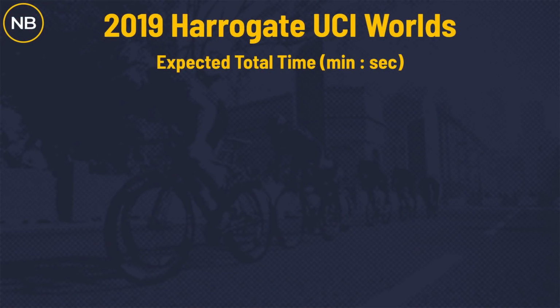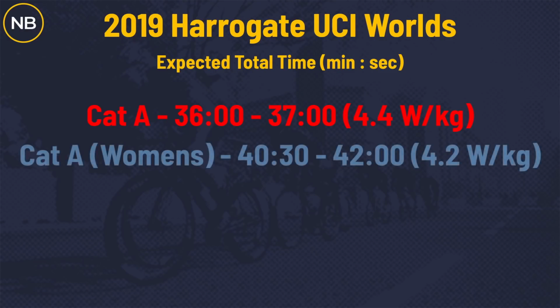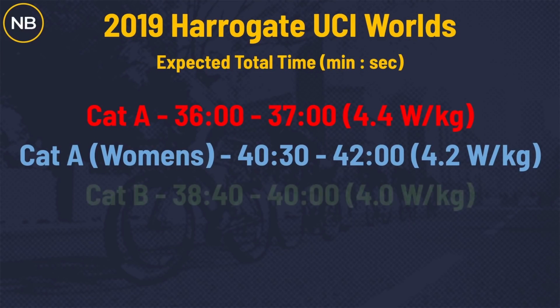So my expected times, again, I had to pull this from the Americas A division, and I kind of extrapolated for what I expected in Europe and Asia. The Cat A men, probably 36 to 37 minutes, 4.4 watts per kilo. It was quite a bit faster than what I predicted last time, so I adjusted all these times. The Cat A women, 30 to 42 minutes at 4.2.